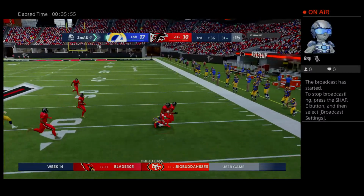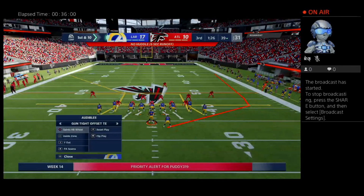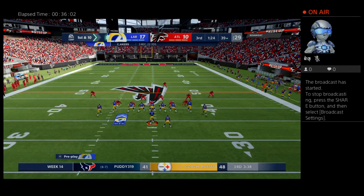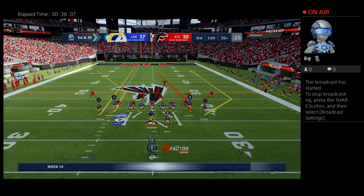Operating from the gun. Hamilton. He'll get this to Akers out of the backfield. That one a first down, pickup of 8. An 8-yard pickup, and the Rams have a first down.